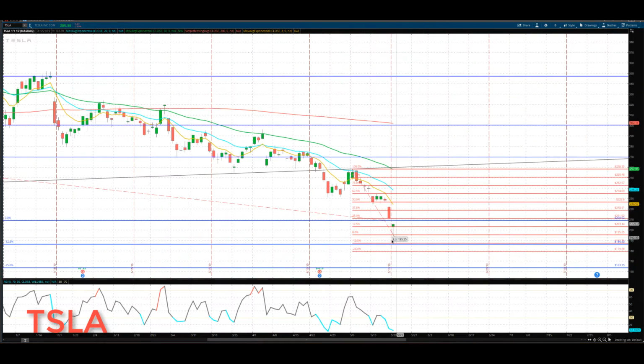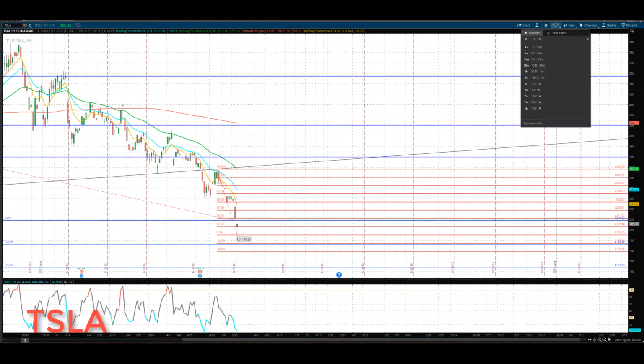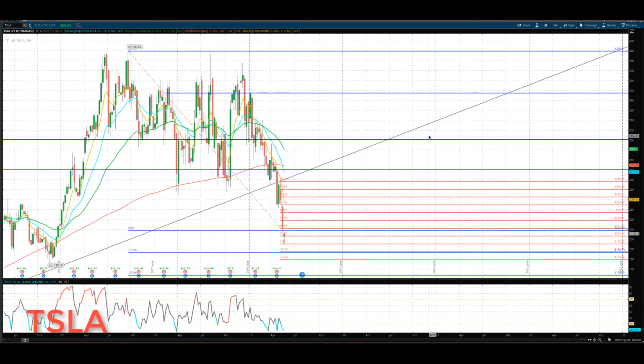Now, it looks like we have another significant cluster. If we do break below today's low, 195.25, we have another significant cluster right about 186.75. That's the next key area we'll be watching for. Below there, 179.50, and then below that, we have 163.75. Let's just zoom out again and switch to the weekly to take a quick look.